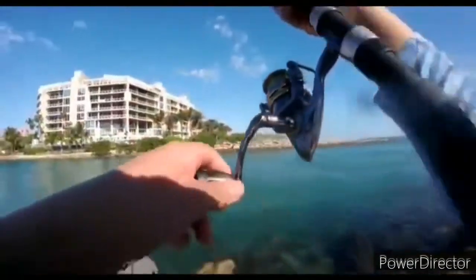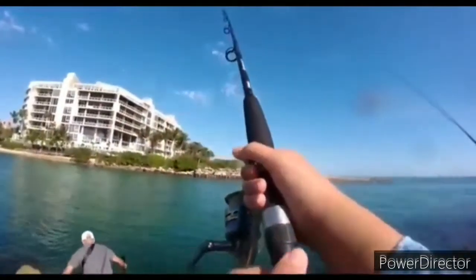And right there, that's where we fished for the rest of the day. We fished from that side, then we fished the surf side. But you'll see all that in the footage, so I just want to mention that very quickly. Right there. That's the same spot.